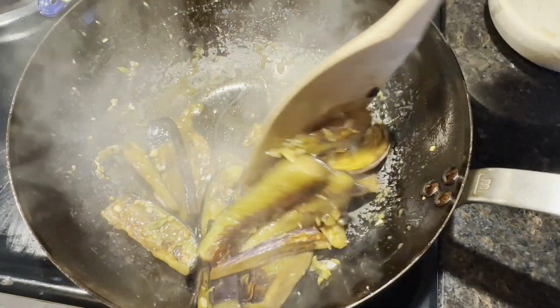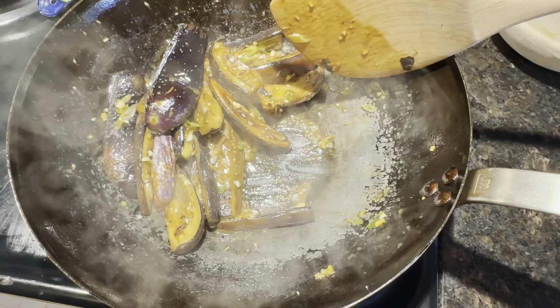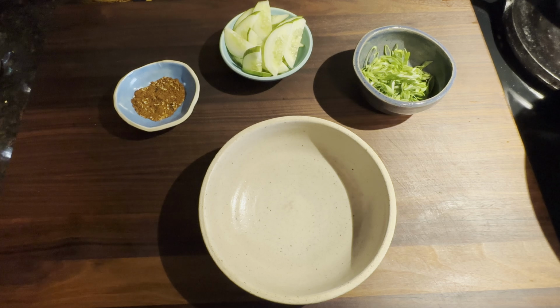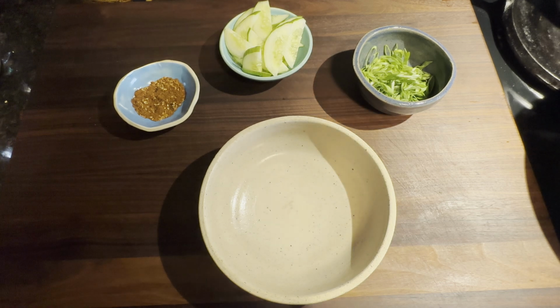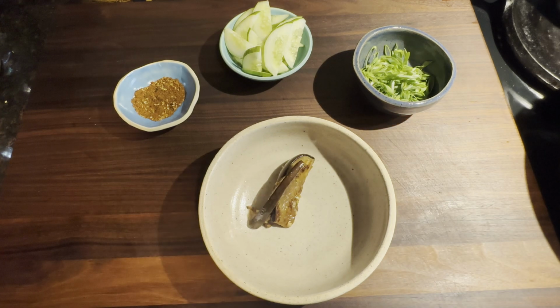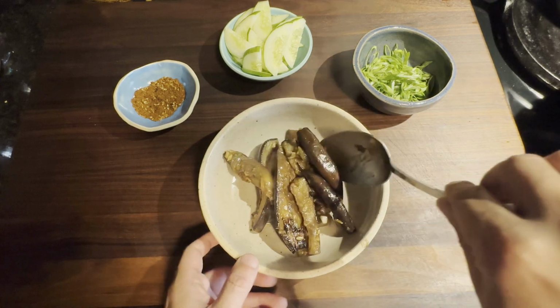As you can see, the sauce beautifully coats all the eggplant, and that's where you want it. Kill the heat and let's plate this thing. As I said before, this dish is versatile. I served it with some steamed jasmine rice and allowed the rice to soak up all the delicious flavor and the sauce from the eggplant.